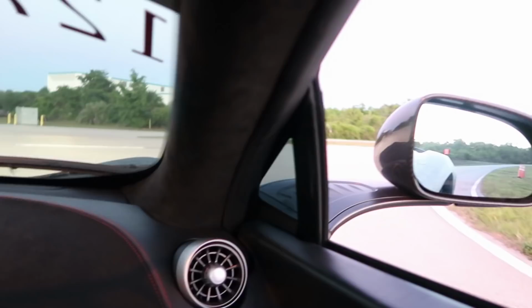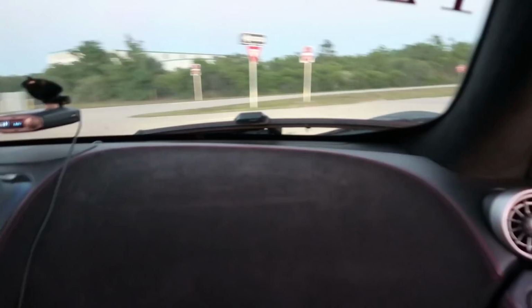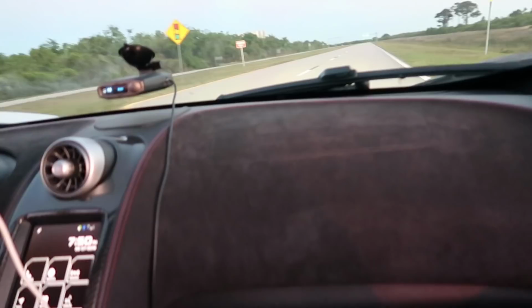So we're going right, correct? Correct, yeah. Okay, I have no idea where we're going. But we're still at NASA though, so I should go slow for a while.